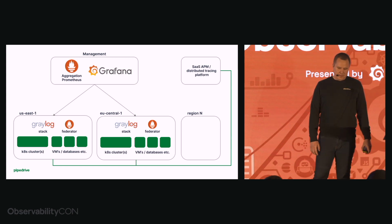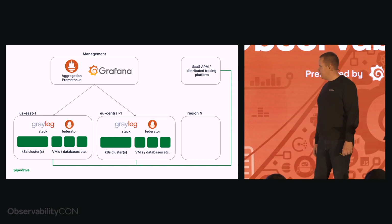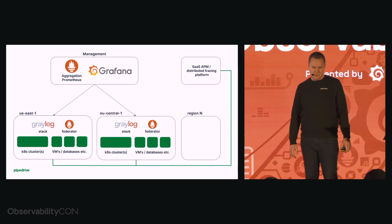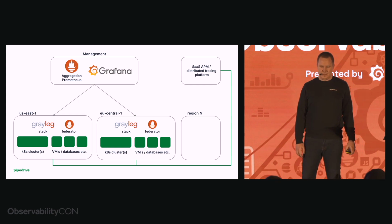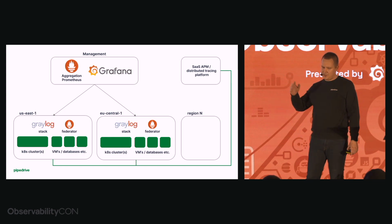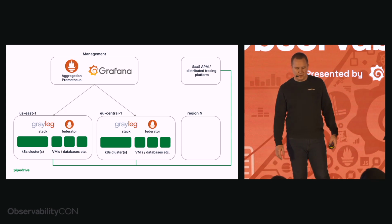With Pipedrive growing, this observability approach really didn't scale, and we started running into single instance limits for Prometheus. And it was really, to be honest, a pain to build a Graylog stack in every product region, and then to add those Grafana data sources and reconfigure alerts, and so on.